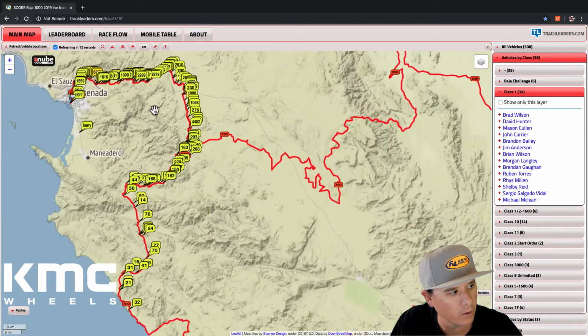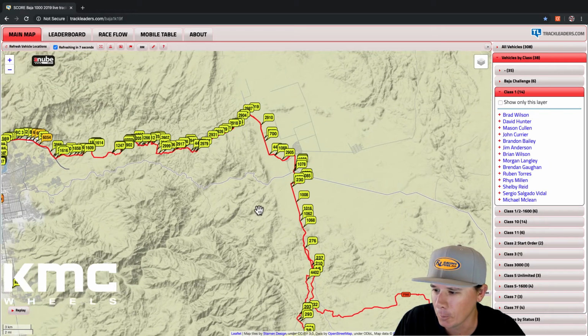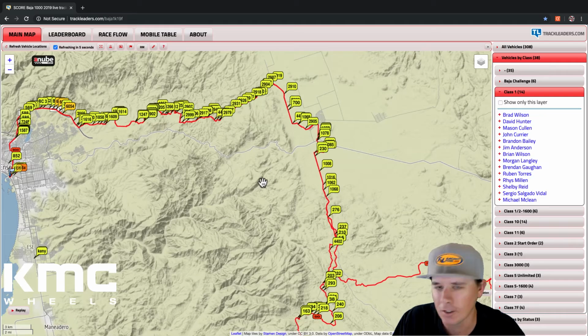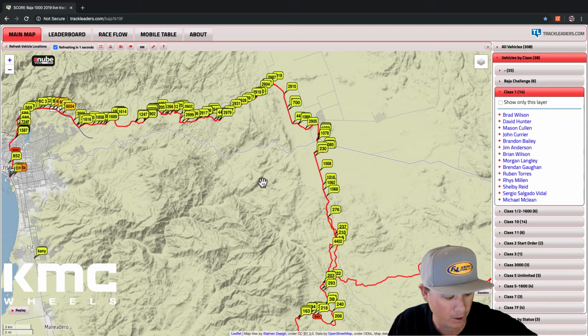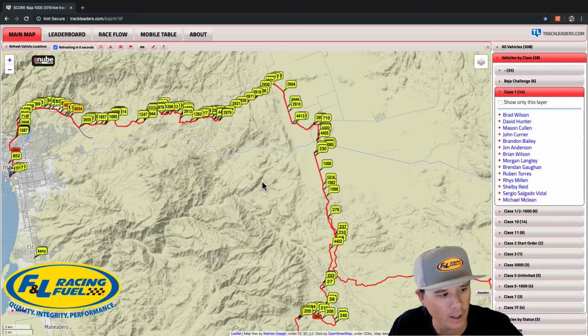I mean, look at this. I'll show you guys. Good luck trying to figure out where anybody is in this right now. So there's no point in looking at the limited classes yet. They just barely started the actual race. They're all just climbed up on top of each other here. So we will look at limited classes more in the next hour updates.